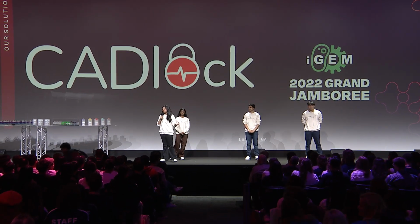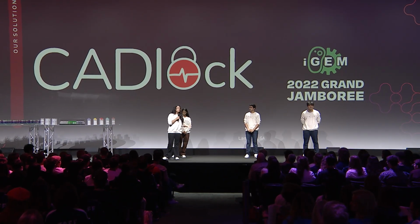So we propose CADLOC, a novel diagnostic tool that utilizes padlock probes to quantify microRNA biomarkers. This blood test-based system allows us to reach high levels of sensitivity while ensuring that we're staying affordable, giving us the potential to save millions of lives. So how did we get there?